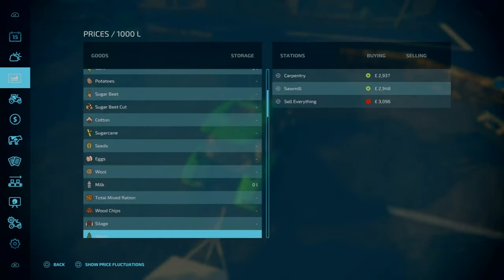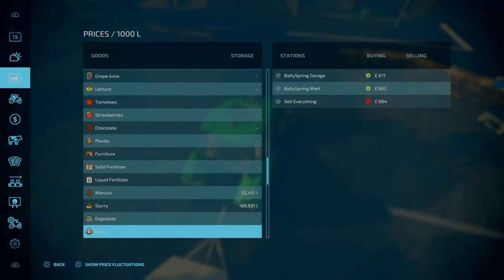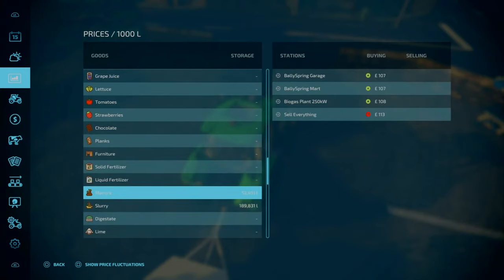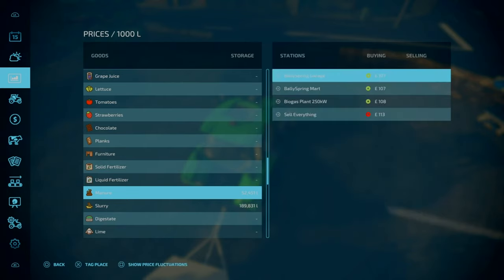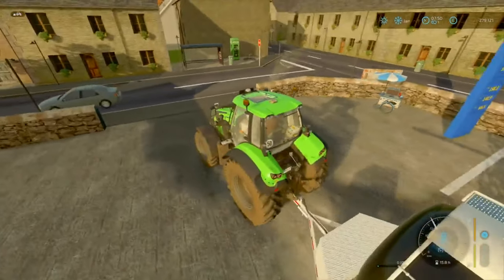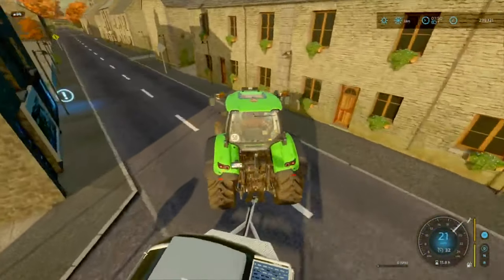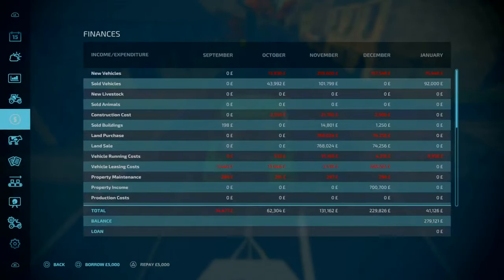Oh, it ain't popping up here. And this is at the bottom. Yeah, so 52,000 litres of manure. So that's going to be 2 trailer loads. And the best place is the BGA, and similar with the slurry, but also we can take it out to sell everything. But that ain't the full story, because 189,000 litres of slurry.